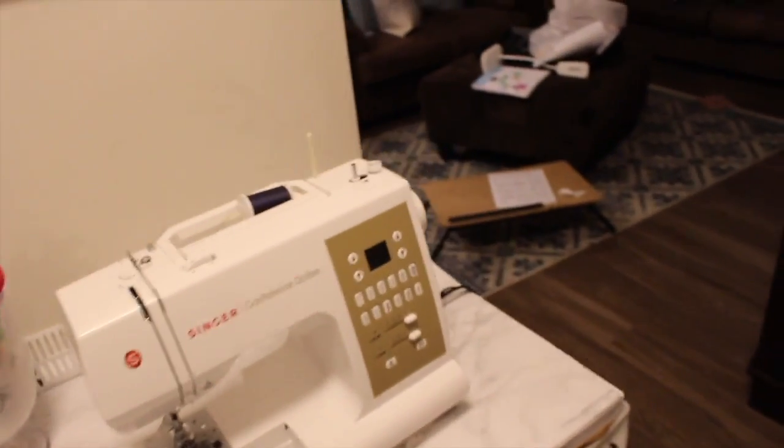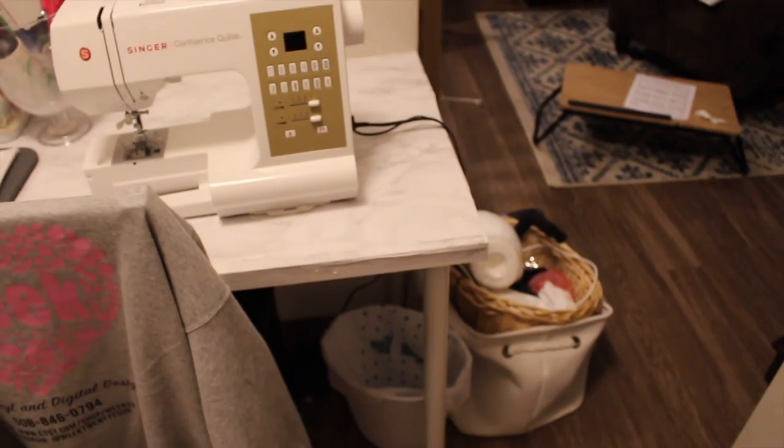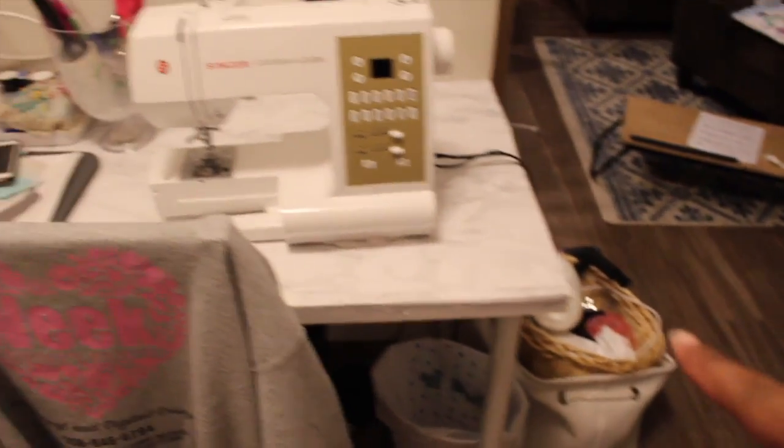My kids just went to bed, so I need to tidy up the living room. Trash bin, and then I need to organize the stuff out here.